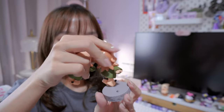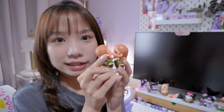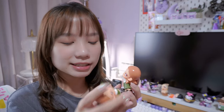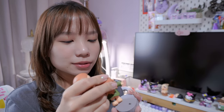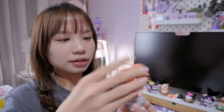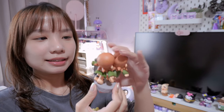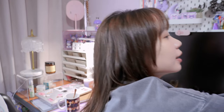It looks so scary. So at first I thought, okay, maybe I can make them kiss instead. So I did this and I let them kiss so that they look less scary because they're literally in love. They're kissing. But I don't know why somehow it still looks scary. So in the end, I decided to make them like that. So they look quite cute like that. They're like queuing up to buy laksa or something. So that's the story behind this Pop Mart.